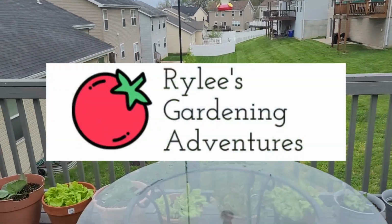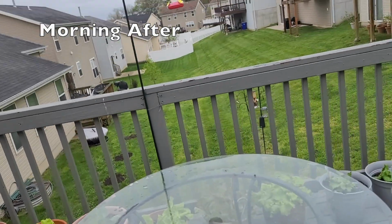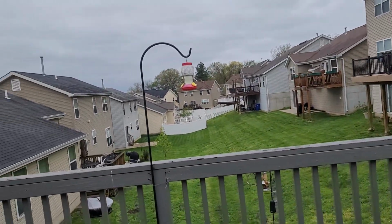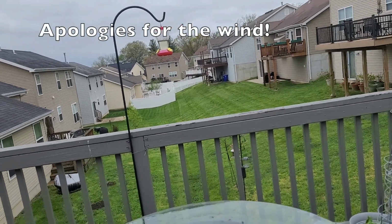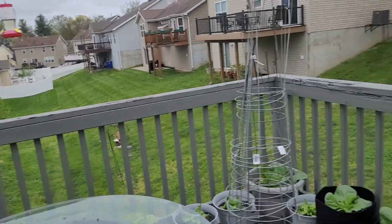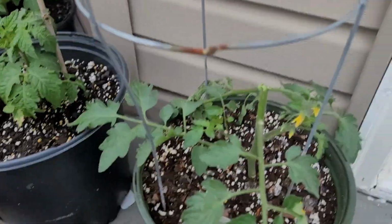Welcome to Riley's Gardening Adventures, where today I'm going to show you the update of the garden and the aftermath of the storm of just the clip I showed you earlier, and see what has happened and what plants have taken damage and survived. So first and foremost, we're going to start with the tomatoes that I planted out foolishly early.